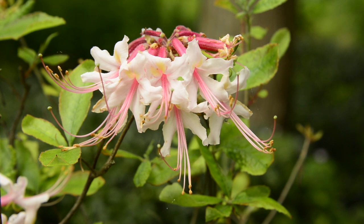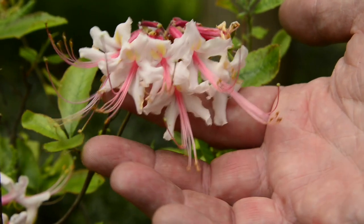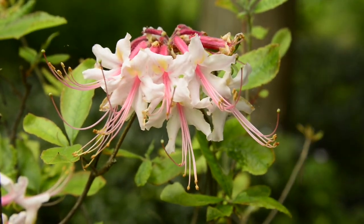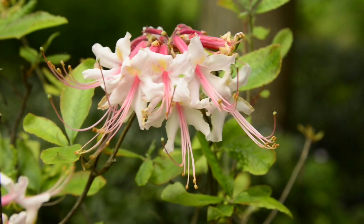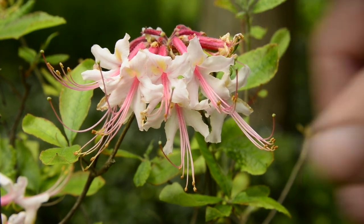Morris Arboretum has an extensive collection of native azaleas. These are species that are native from Atlantic Canada all the way down through the southeast and central south. There are many different species. We're looking at the Piedmont azalea that's centered around the Carolinas right now. Beautiful long pink tube here with the petals and the anthers and the stigma sticking out very distinctively like that. So designed for both hummingbirds and bees to pollinate.